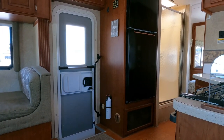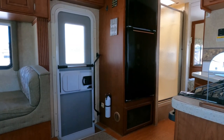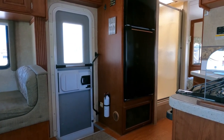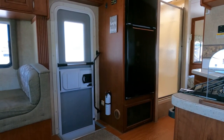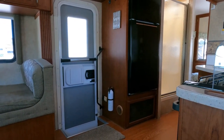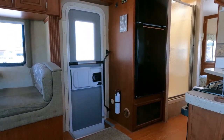If you've got a light bulb out here, a cabinet that's off track there, or little cosmetic imperfections here and there, like all used RVs have, that's not going to ruin your trip, guys. We let you fix that stuff. In other words, we handle the major stuff. We leave the Mickey Mouse stuff to you. That's part of buying a used RV.